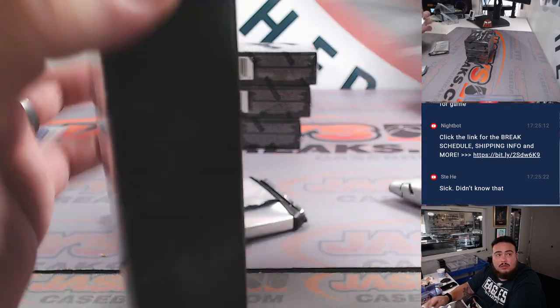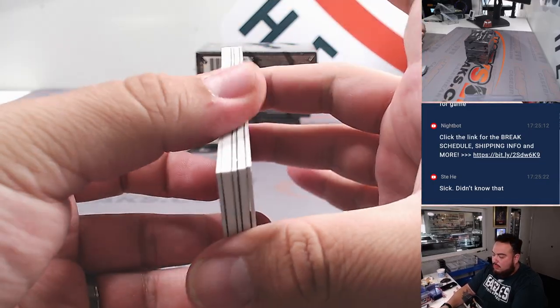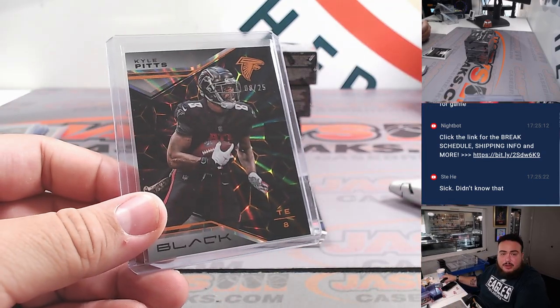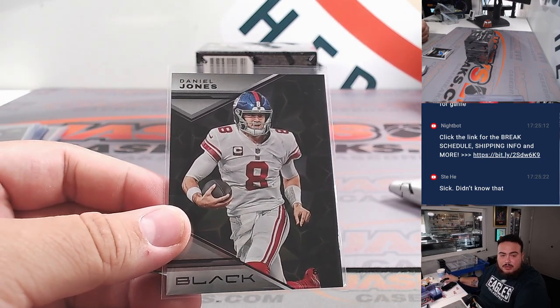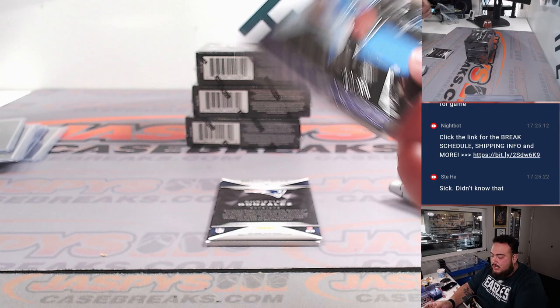All right, next one. All right, Kyle Pitts /25. 8/25. Little jersey number, eBay 101. Falcons, obviously, is part of the random number block. So 8, that's going to go to Douglas. And Daniel Jones base for the Giants. New York Giants, I think that might have been spot straight up. Matt Smith, yes. Jahmyr Gibbs. Little relic there for the Detroit Lions. That was also bought straight up.